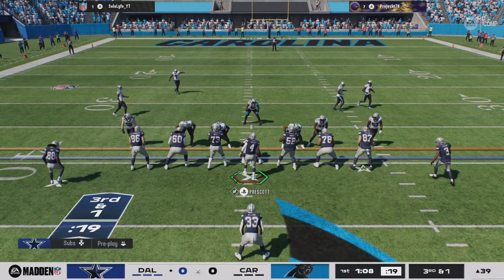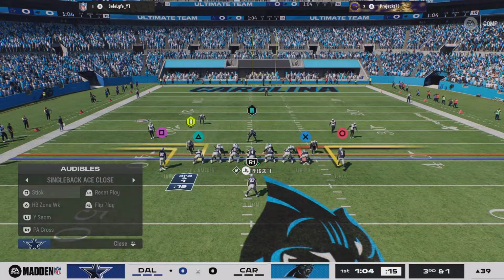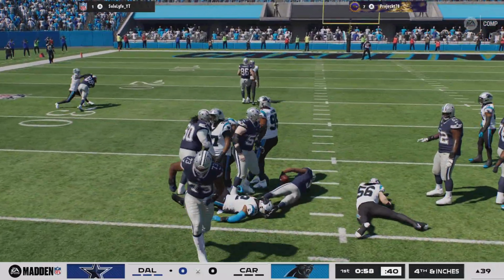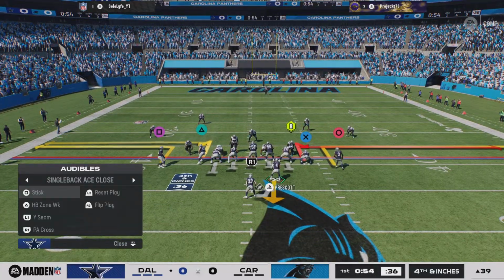Third down, 1 yard to go. And the receiver's going to take this one on the jet sweep. He's fighting all he can, but won't get that final yard. They're going to have fourth down coming up.